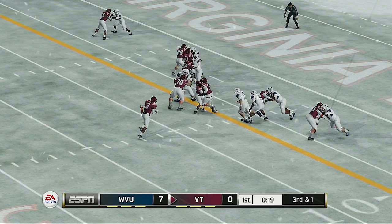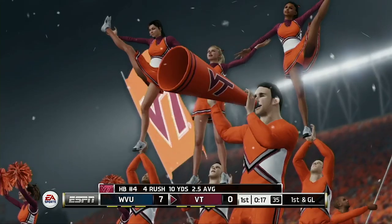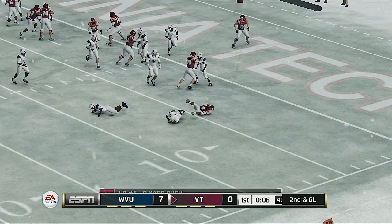Brought down at the 6. That's a gain of 2. That makes it first and goal. And this is the 14th play of the drive. Gets to about the 5-yard line.